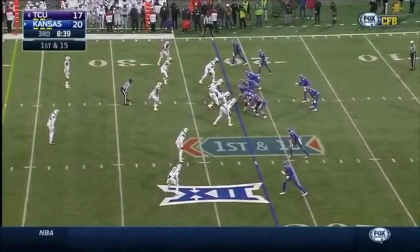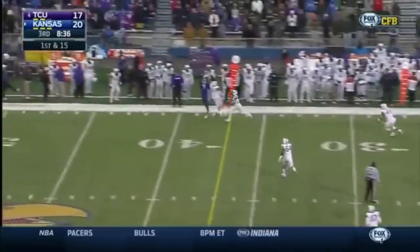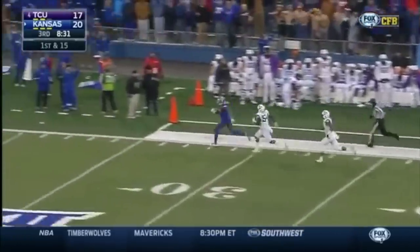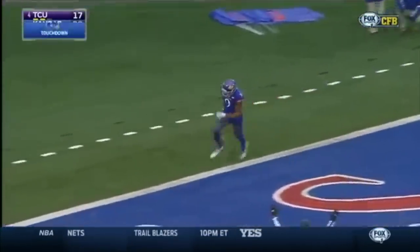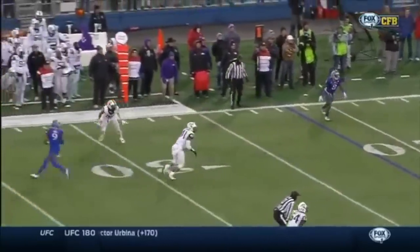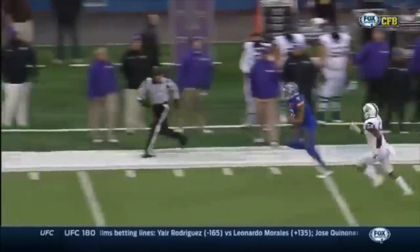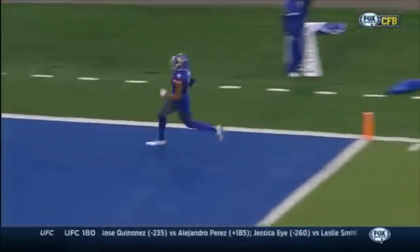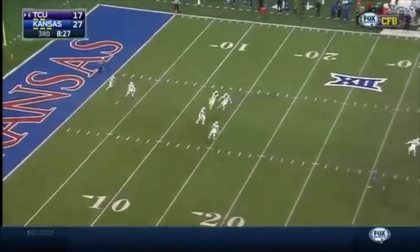First and 15, DeAndre Mann is the running back. For the corner, is it balanced and caught by King? It is! Nigel King, the tip drill, the touchdown! Transfer by way of Oak Ridge Academy, Raleigh, North Carolina. What a moment for him.